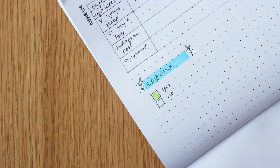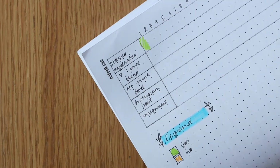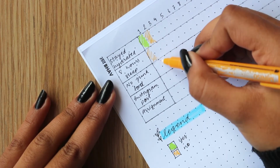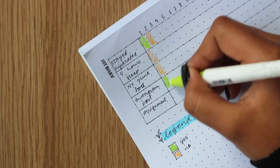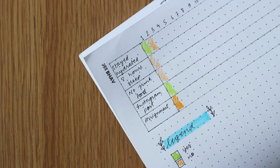If yes, I followed the habit, then I'll mark the box with green, and if no, then orange. For example, if I stayed hydrated on January 1st, then I'm going to mark it with green, and if no, then I'm going to mark it with orange, and that goes on for all the other habits.